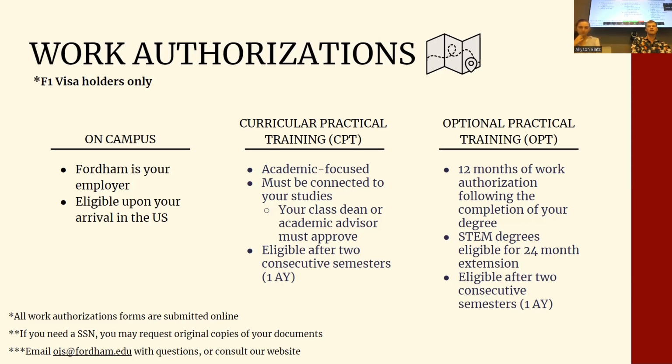And it's much less restrictive than CPT, which is specified to one employer that you're authorized for. OPT is a general work authorization. Anyone who finishes their program is eligible. The same enrollment requirement applies as it does for CPT. So you're eligible for OPT after you've been enrolled for 2 consecutive semesters.